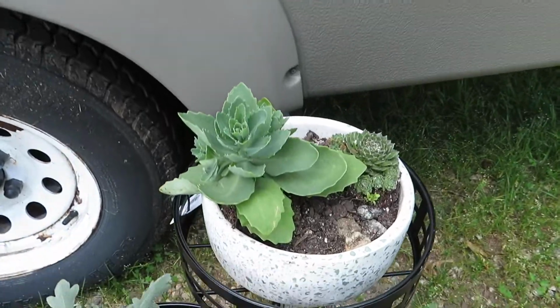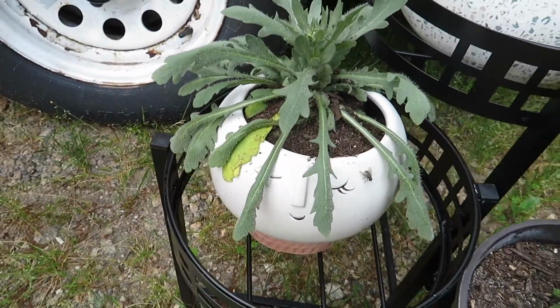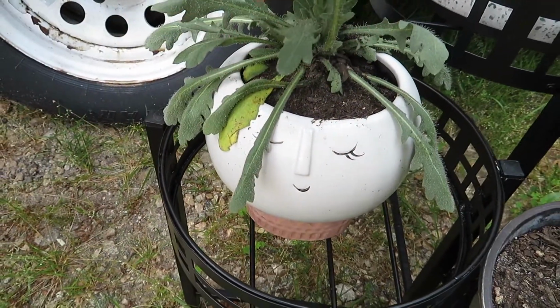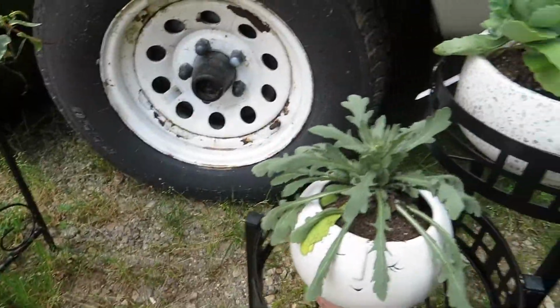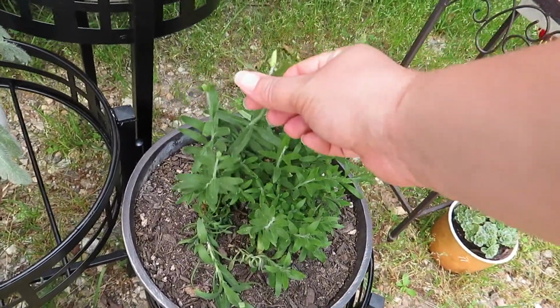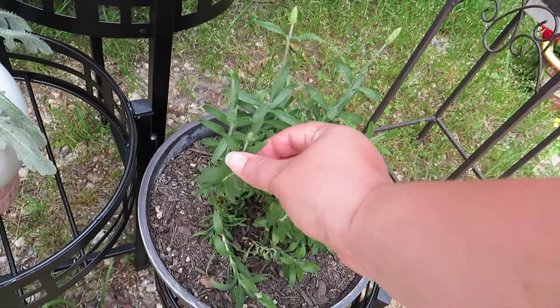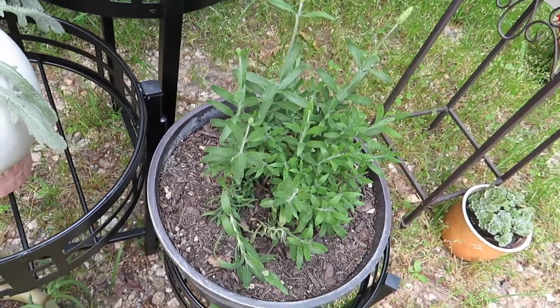Here are some more succulents. They look beautiful. Here's this plant, and again it has a little face on it. Beautiful. Here's some lavender, and it's got some little blossoms on it. They're gonna be so pretty. It's gonna be all beautiful. So I'm really excited about that.